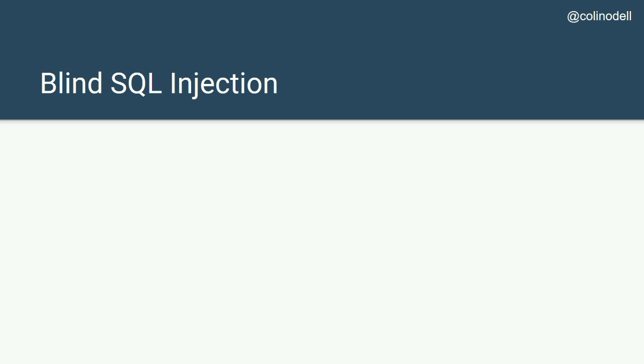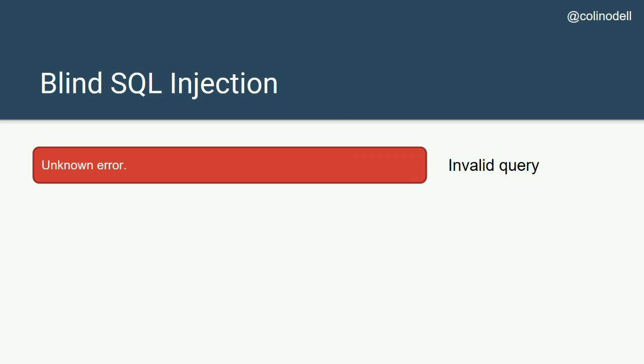Now we know from the previous example, there were three different types of messages that could appear on the top based on what our input was. The first one was this unknown error message. We would get that anytime there is any kind of invalid query. Maybe there's a syntax error, maybe we have a single quote missing its pair, something like that. Maybe we're trying to reference a table or a column name that doesn't exist. If that happens, that's what the browser will see. And so we can kind of infer that there must be some kind of error in our SQL.